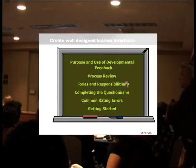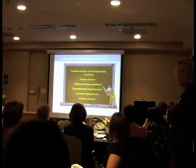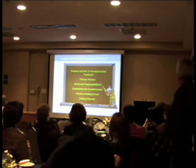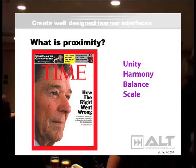All right, how about this one? What's wrong with this one? The colors, and the alignment is the big one, right? Your eye is having a hard time. You're having a hard time reading this. You're having a very difficult time reading this. All right, proximity. Proximity is all about unity, harmony, balance, and scale.